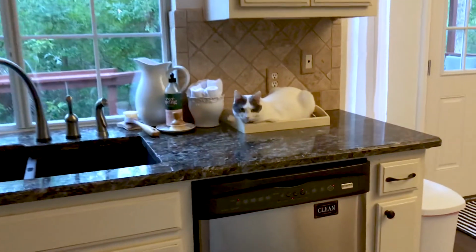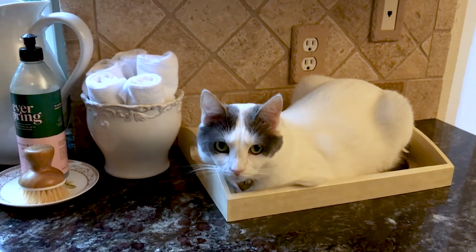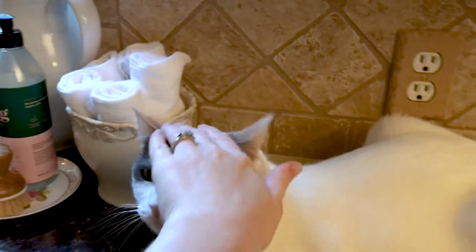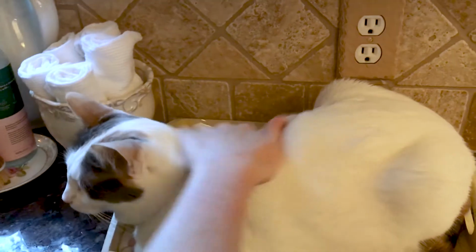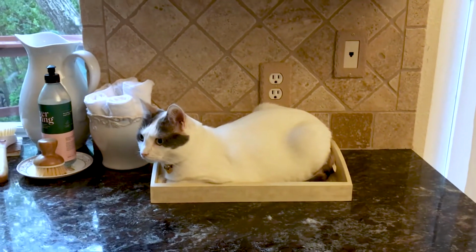Oh look, you can see it in action. It's a little kitty in a little tray. I love when they get in a little loaf position. I always say it's a fresh loaf of whoever it is bread. It's usually my Essie bread or Chester bread or Milo bread. Cats are so cute. They make me so happy.